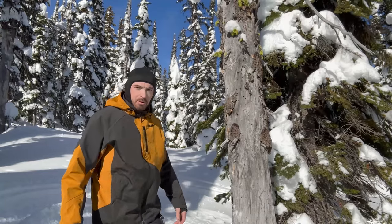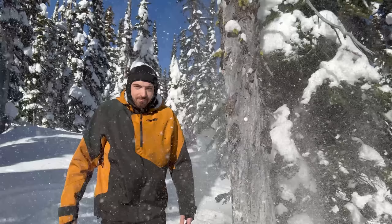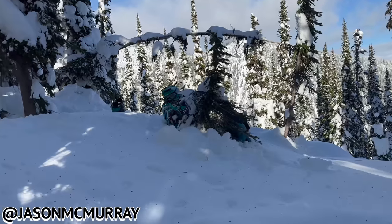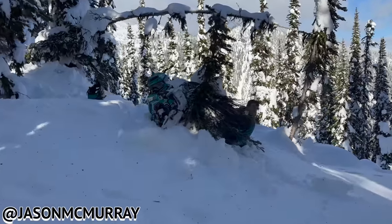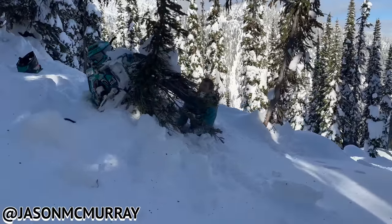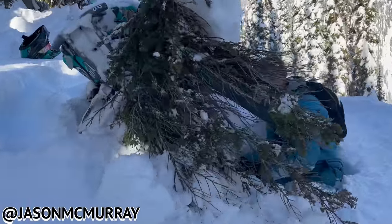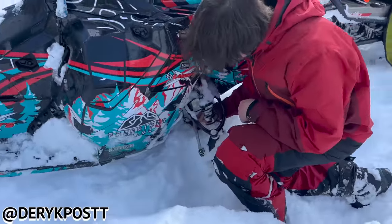Then we've got the double boa boot. Wow, yeah. Turns out it's not a little baby tree. Oh yeah, there's a big stump in there, eh? Oh, a little bend in the tie rod.